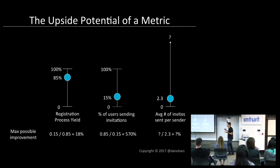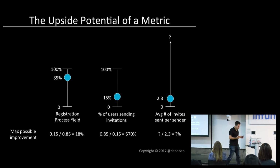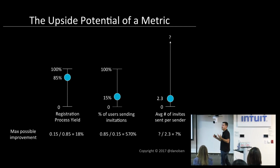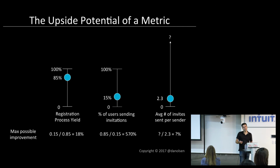What would that number have to be? Higher than 570%, right? The average person, there's sociology research that says they have about 150 friends on average, right? So if that's 150, then it's way more than 570%, right? So that's what I mean by the upside potential of a metric.